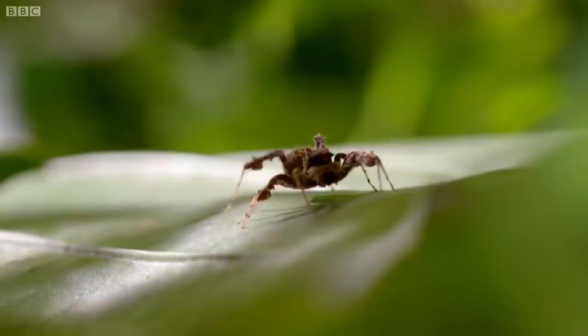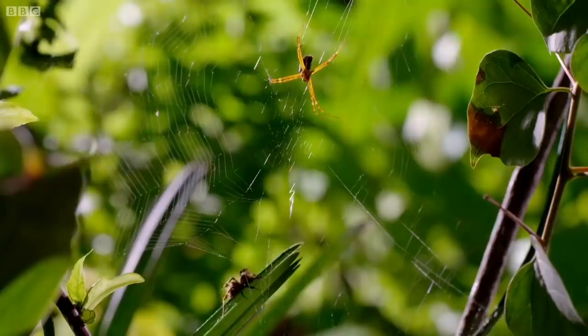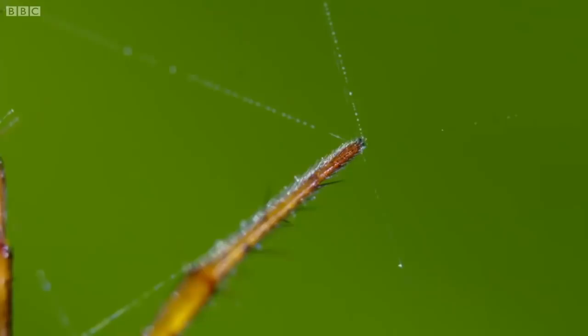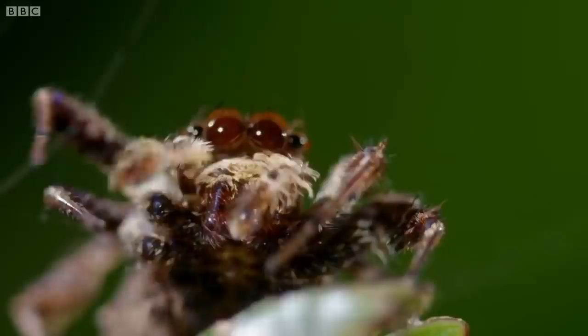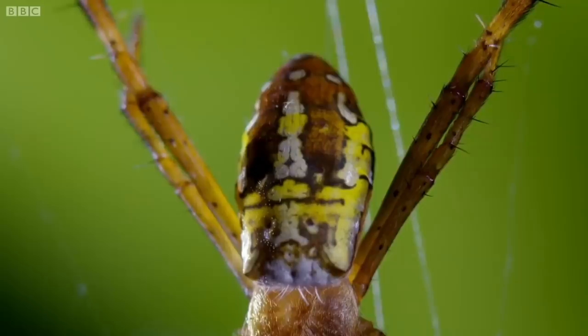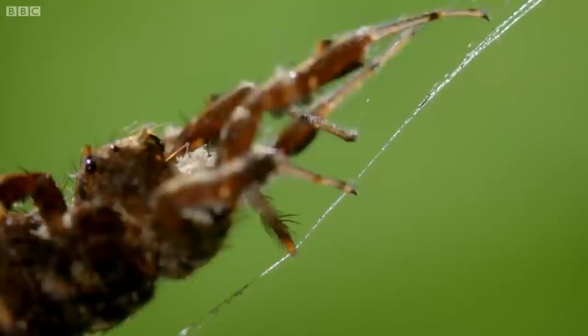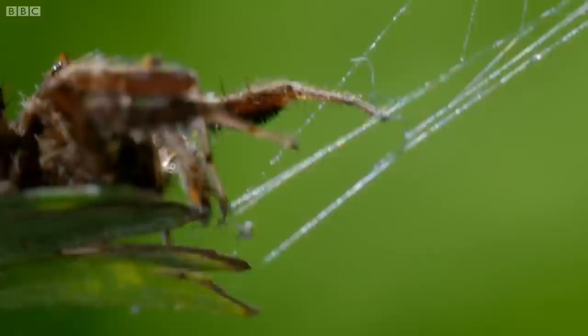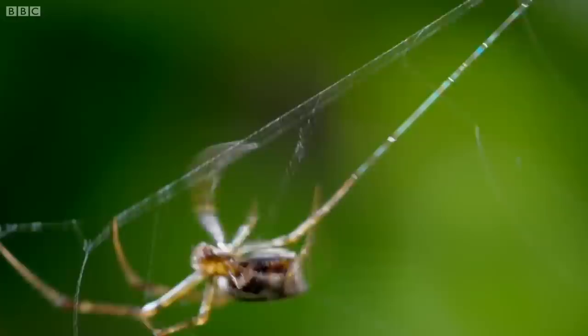But a mind as active as Portia's can always do with more brain food. Here, there's no anchor point for the abseil. But Portia has another idea. Instead of going to the spider, she will bring the spider to her. She plucks the strands to imitate struggling prey. Drawing the spider in to its death.